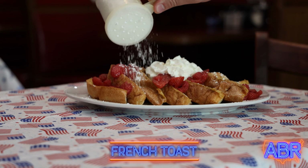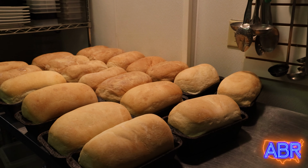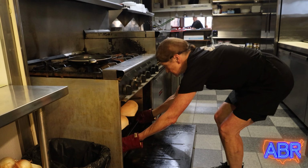This is three slices of French toast with strawberries and whipped cream topping. Of course, you can add syrup too, if they're not sweet enough for you. I'm just going for it. It's made with our homemade bread that's baked here fresh daily, and it's one of our most popular items, and I'm sure you'll love it.